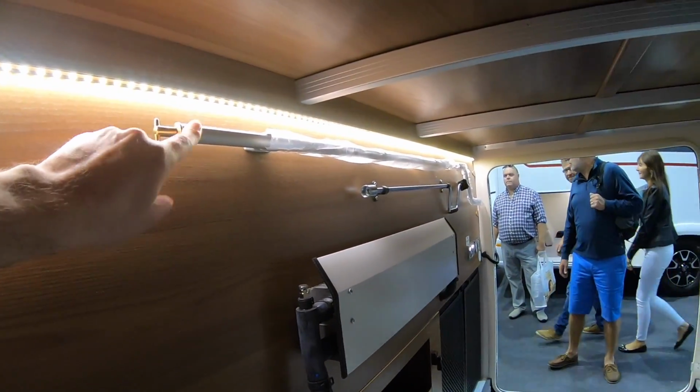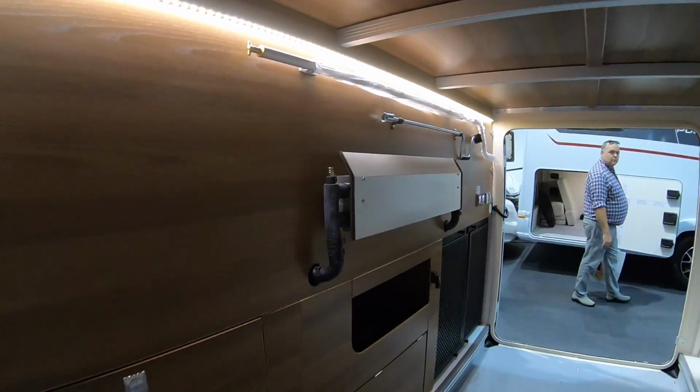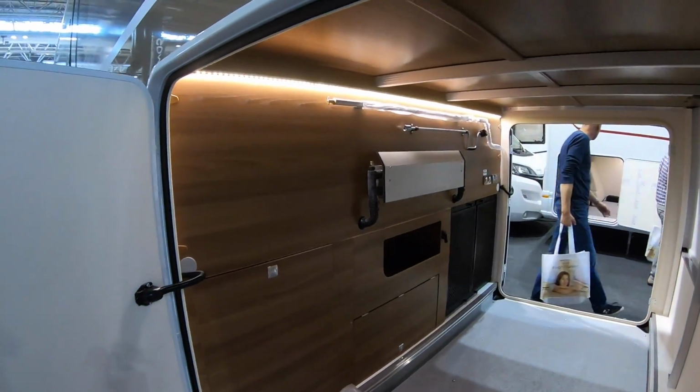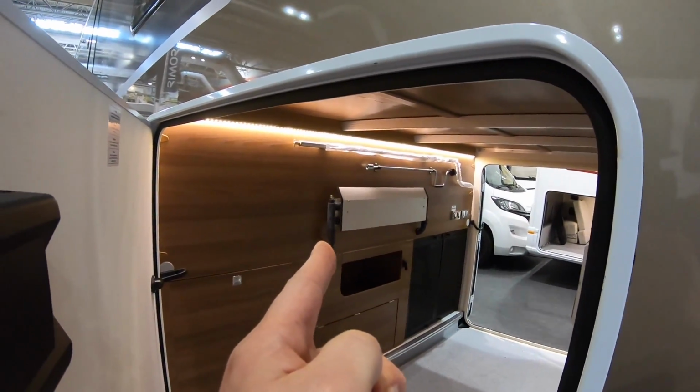But I think you can definitely get maybe 2 mobility scooters in here, and the garage is quite low, so you can probably just scoot them out, pull them out, or have a little ramp. Not too high, that garage.